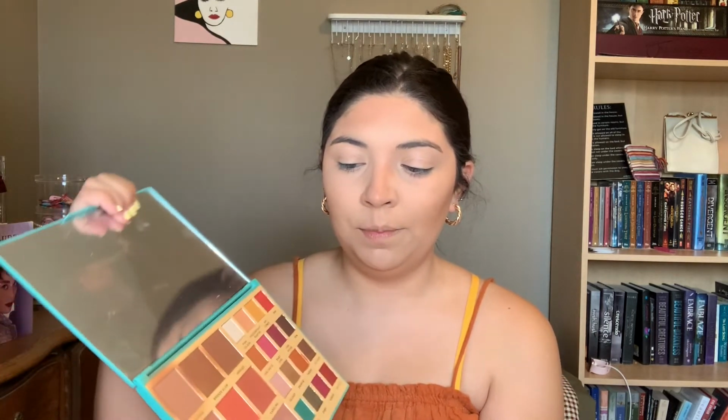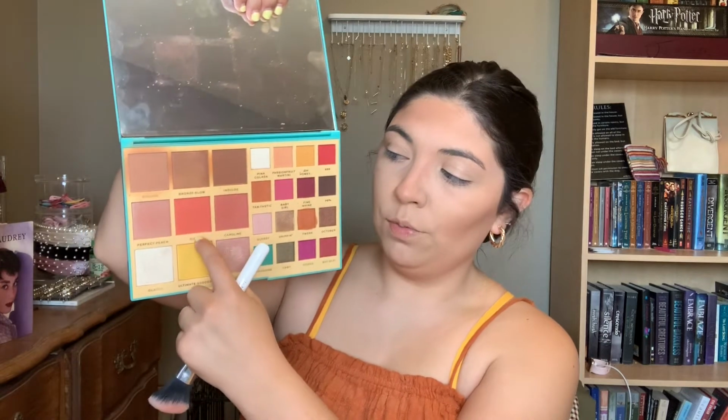Okay, so for blush, I'm going to take this same palette and I'm going to dip it both into the rose and the perfect peach color.